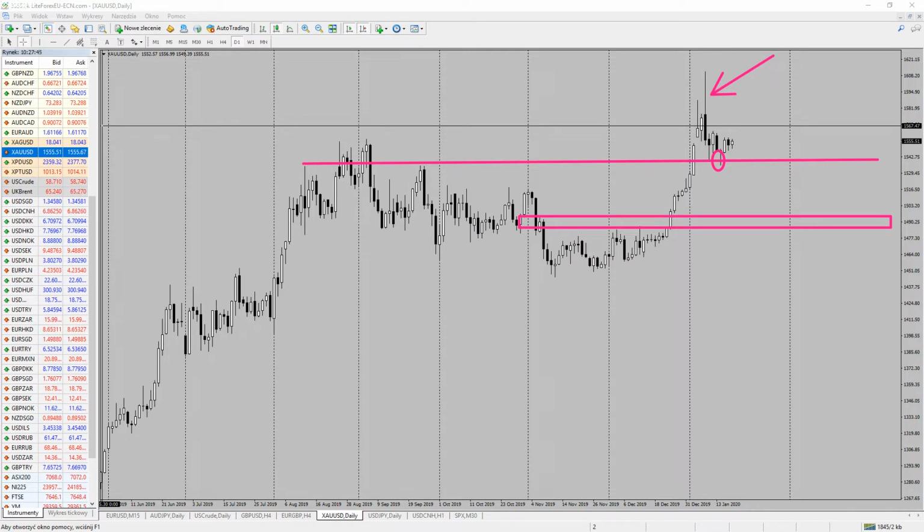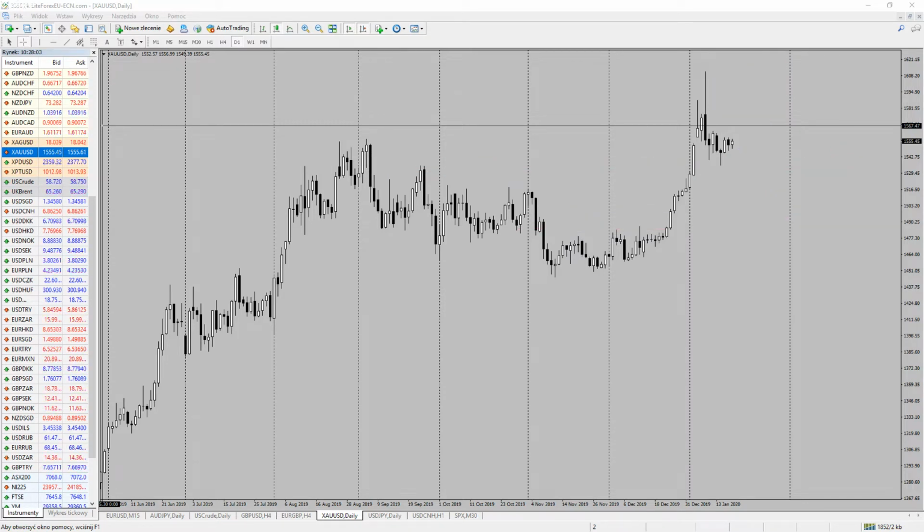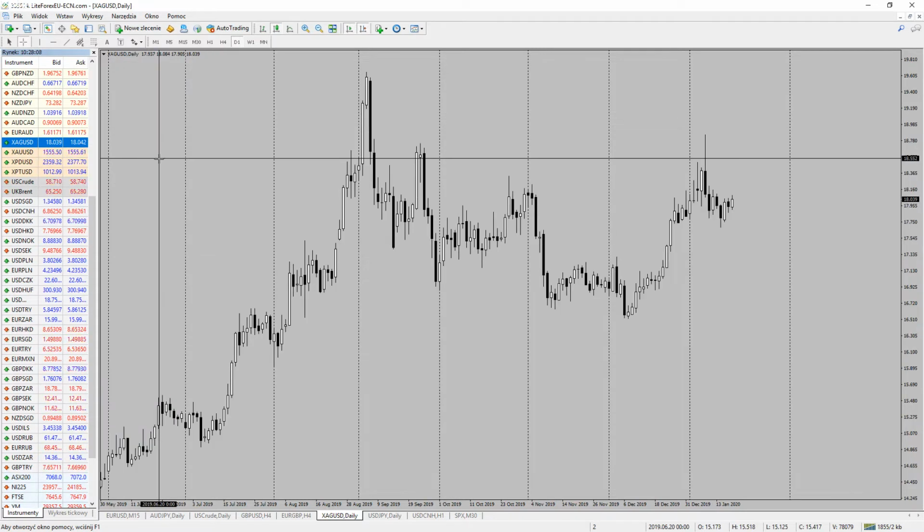So, trying to make a summary, either bulls are going to start to rise right here, right now, or we are going to see a little bit of a breakdown and then, from the levels close to 1500, we are going to see the rally, 1640, 1670 as the first target here on the gold. Let's have a look at what we have on the silver. It looks a little bit different.